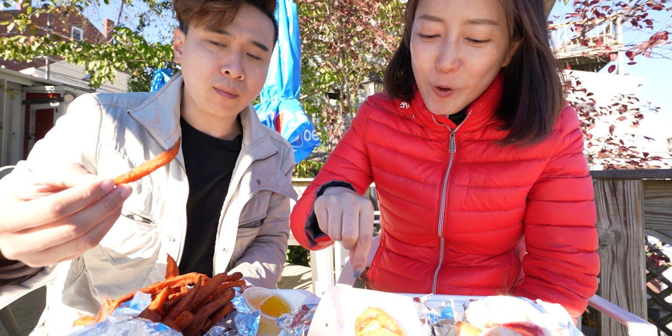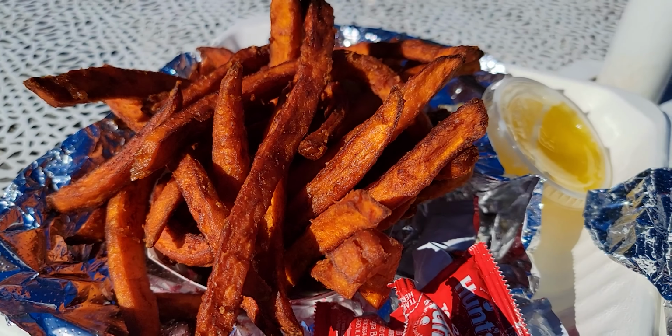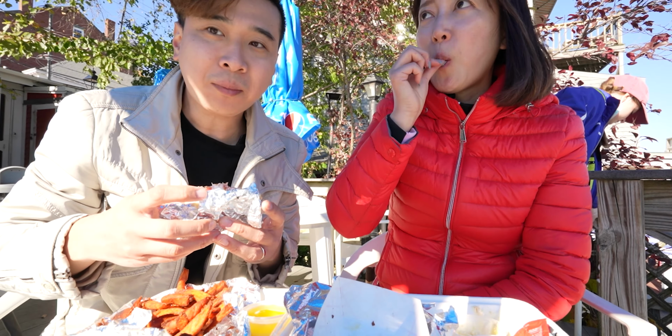Okay, damn. What the heck? Yeah. Dude. They've done everything really, really good. These are one of the best sweet potato fries I've had. Wow. And I've had a lot because I love sweet potato fries. We're also the last customers of the season sitting on the deck.